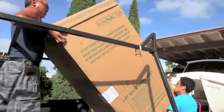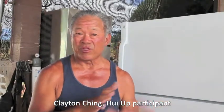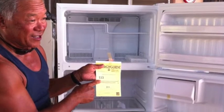I really believe that you can do the simple things, just changing a light bulb to a CFL. I mean, that alone is like a third per fixture. And the refrigerator that I have out here, when the Hui Up people came and did the assessment with their little gizmo, it was $100 a month just for that one refrigerator. I'm like, oh my goodness, I had no clue. And the estimate for the new one is a quarter of that. It's supposed to be very energy efficient, and I'm hoping if it'll take $50 a month off my bill, I'd be a really happy guy.